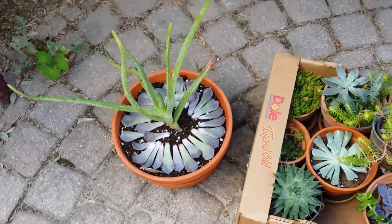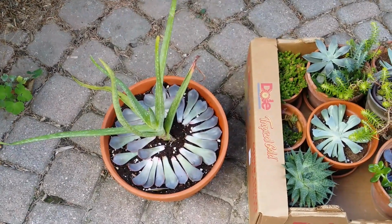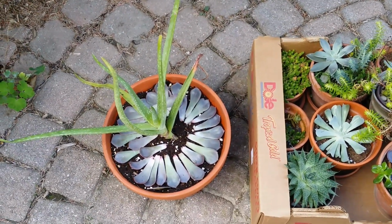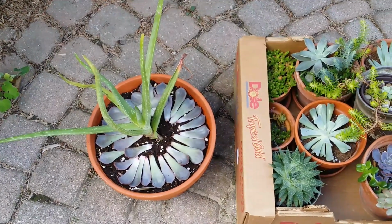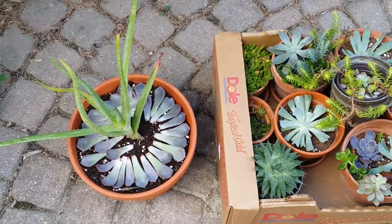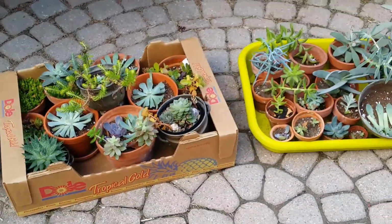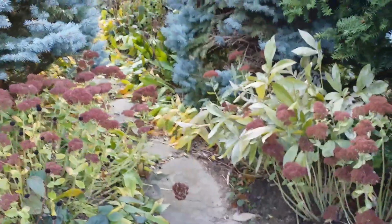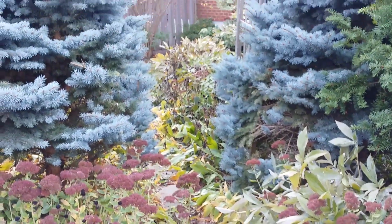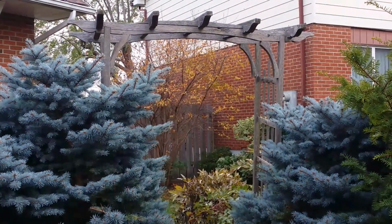I've actually had them in the garage for a couple of days. It's quite cold here right now in Canada. It is about 3 or 4 degrees right now, and we saw a little bit of snow or hail earlier on today. So these babies have just come out for this video. They'll go back to the garage and get over to my dad's right away. I don't want them to die after looking after them all season. Speaking of my dad, he actually built me this lovely arbor years ago.